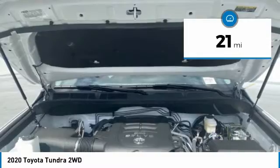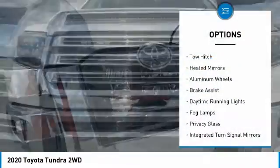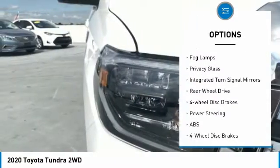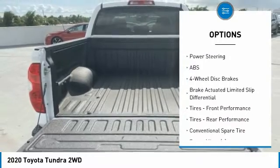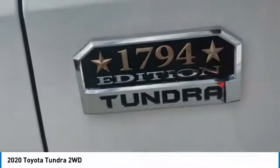This vehicle has less than 100 miles. Here are some of this vehicle's great options: tow hitch, heated mirrors, aluminum wheels, brake assist, daytime running lights, fog lamps, privacy glass, integrated turn signal mirrors, rear wheel drive, four-wheel disc brakes.